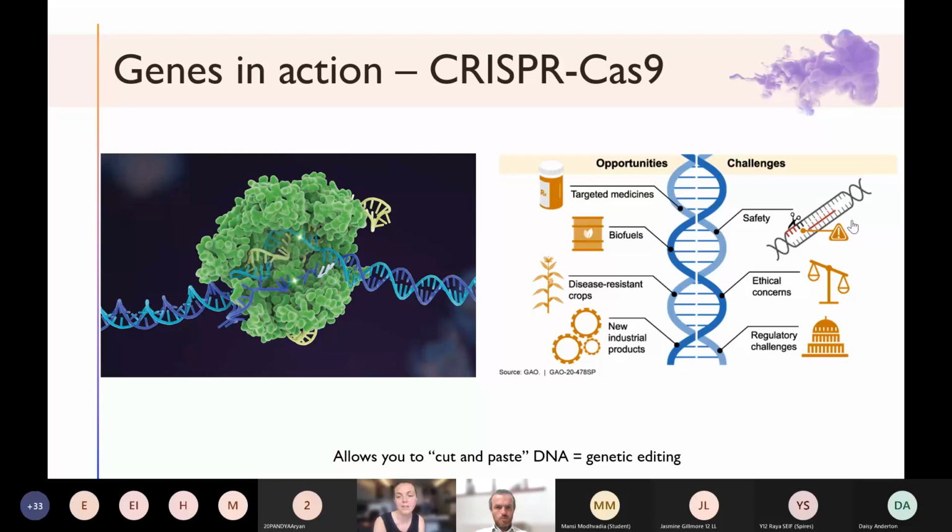And even if it is safe, should we be allowing this? Should we be allowing genes to be cut and pasted, changing the makeup of our very being at the core of our cells? It's a very difficult question, and that's one of the reasons why I love this field so much. The technology is moving so quickly that the regulation and the ethicists are in an arms race. Everyone's trying to keep up with each other.